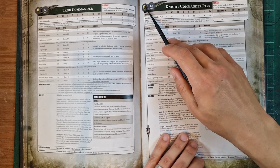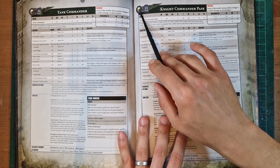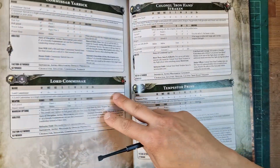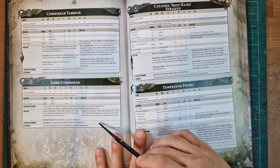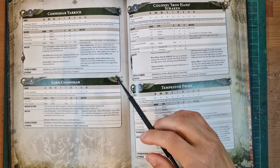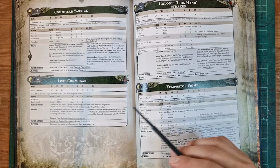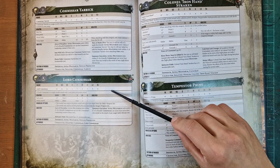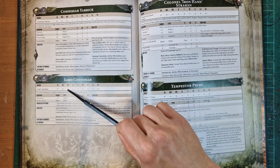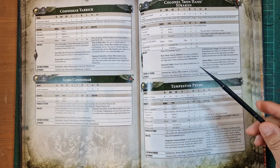So this denotes here the unit type. I believe that is a Headquarters unit. So you can see Commissar Yarrick, you can see the Lord Commissar, you can see Colonel Strachan, Tempestor Prime. Now Commissar Yarrick and the Lord Commissar, and also the Commissar in a moment, their jam was that they were very, very accurate, with Weapon Skill 2+. They're the most accurate units in the book at this time.